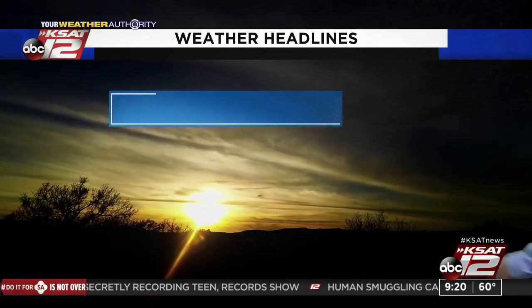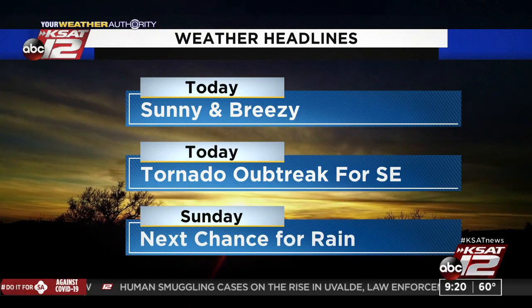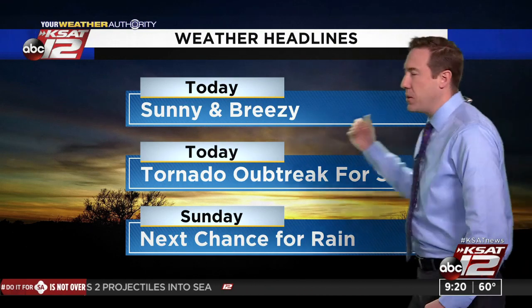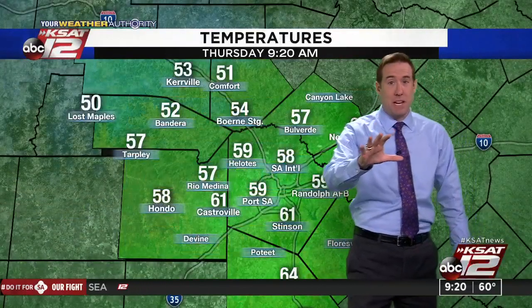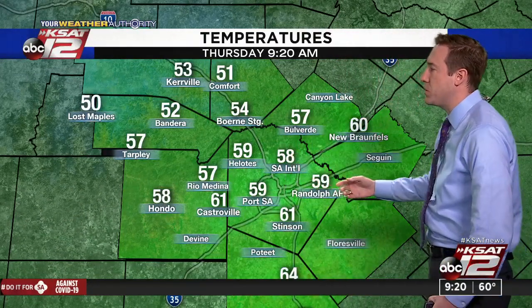Take a look at some of the weather headlines we have going forward. Sunny and breezy today. We're looking for a lot of severe weather across the southeastern portion of the country this afternoon. There's expected to be a tornado outbreak. We'll detail that here in just a second. And then we'll have another chance for rain coming up Sunday. So if you didn't get any rain last night, there are more chances. And I think Sunday's probably going to be a pretty good shot at some showers and storms.